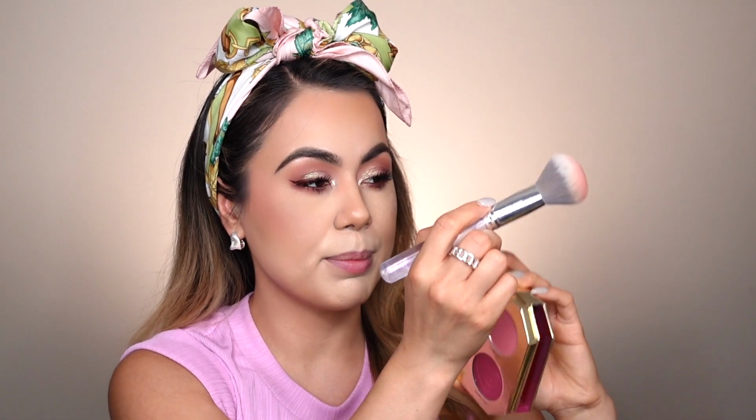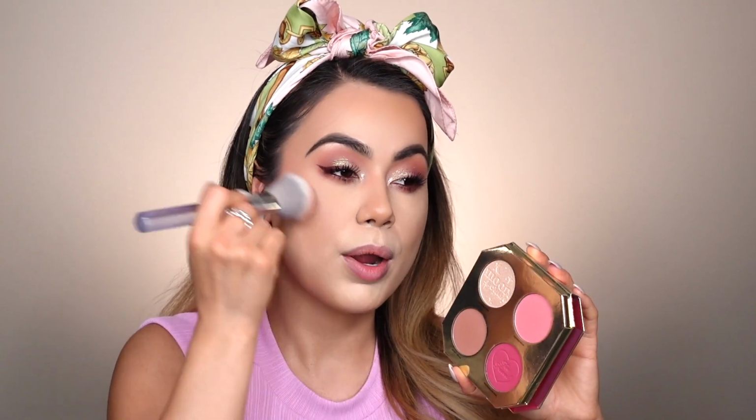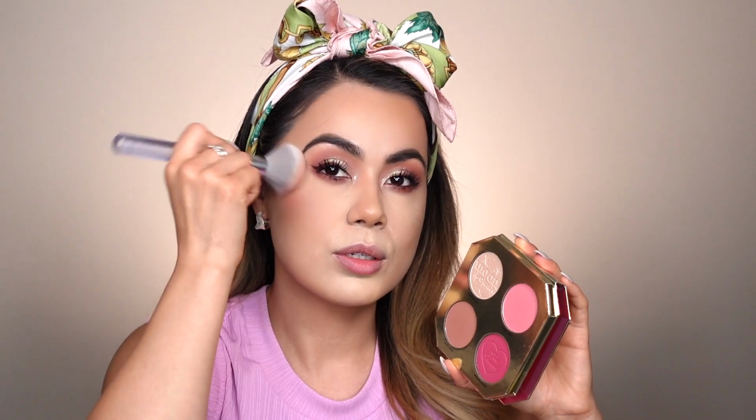It's really light, so I feel like you're not really gonna see very much, but I'm like, why not? Let's just see. Maybe it does add a little extra something to our face. And so far it's looking beautiful. Look at that, you guys. I think this is gonna be my new favorite blush combo, and I'm just dragging it up to the temple area just to give a little bit more of a smoked out dramatic look.